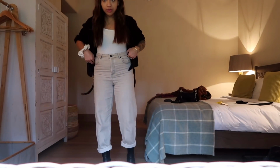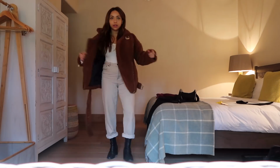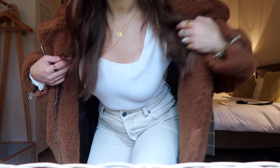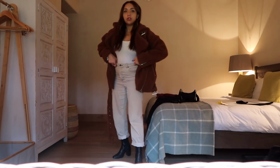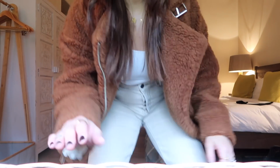Oh, my outfit. Oh, you can't really see what I'm wearing. My outfit is this body from Topshop. Jeans are Topshop as well, actually. Boots, Topshop, this is embarrassing. But my jacket's from Glassworks. I love it so much.